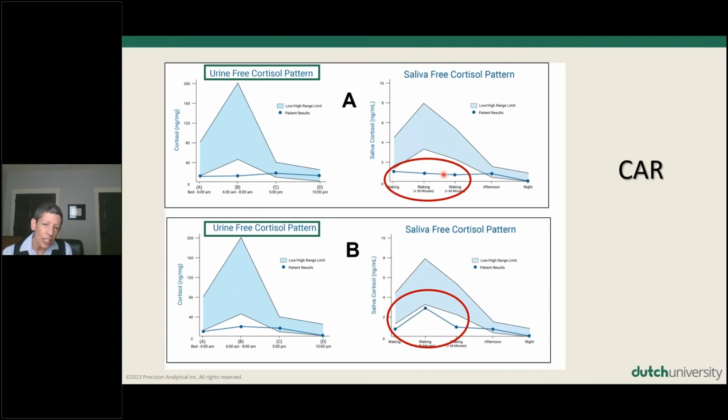But here you see this is flat. Now, 25% of the population will be non-responders. But when you see a cortisol curve that looks like this and a cortisol awakening response that looks like this, it's unlikely to be a non-responder. This is the extreme on the other side. This is somebody who is close to burnout, if not already in clinical burnout.